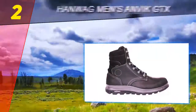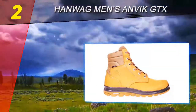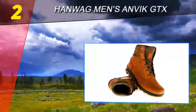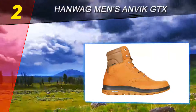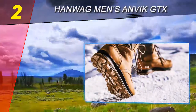Number 2 on this list, Hanwag Men's Anvik GTX. Outdoor footwear brand Hanwag has a great reputation in its home nation Germany, but it's increasingly finding fans over here thanks to its seriously reliable and technical boots. The Anvik is one such example. The boots themselves are comfy, warm, waterproof and they feel hard wearing.